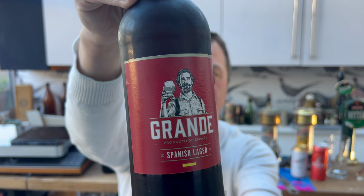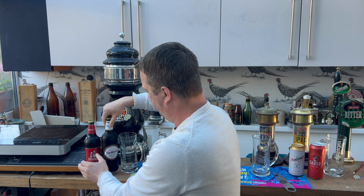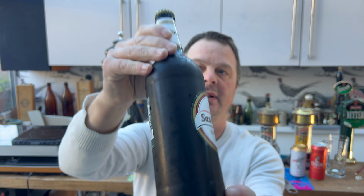That looks like a Madri clone to me, 4.6% ABV. This is the Grande from Aldi. It cost £1.75 a bottle, and I thoroughly enjoyed this last year. Again, San Marco's, San Miguel rip-off, 5% ABV, 660 milliliter bottles, gold bottle caps on those.